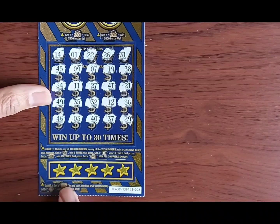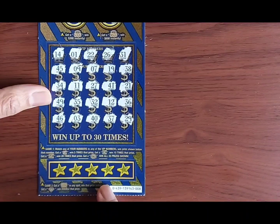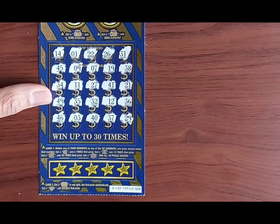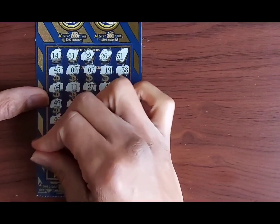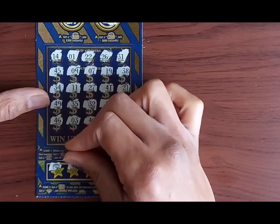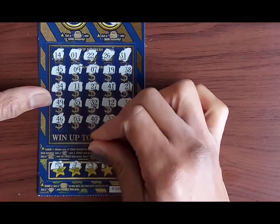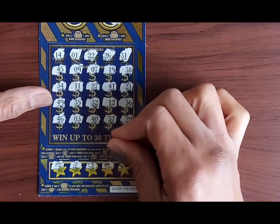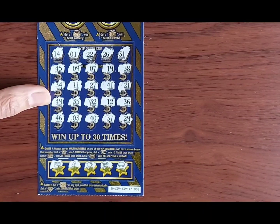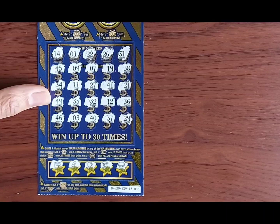And down here, you get this symbol, win that prize automatically. You get this symbol, win double the prize. All right, nothing on ticket 8.